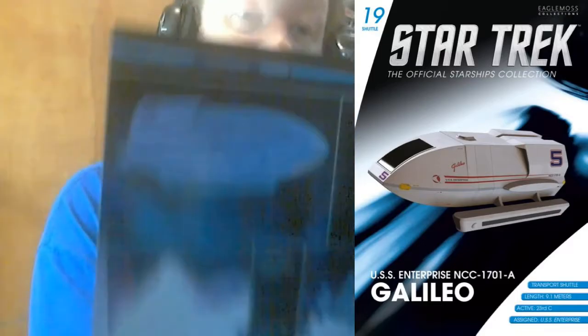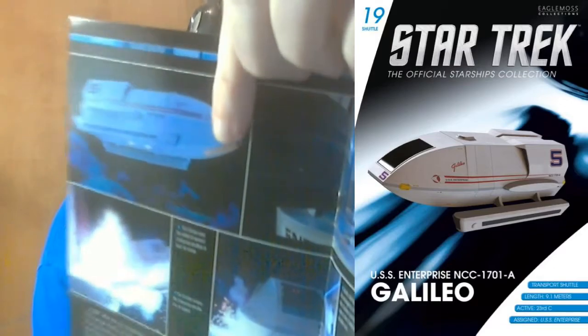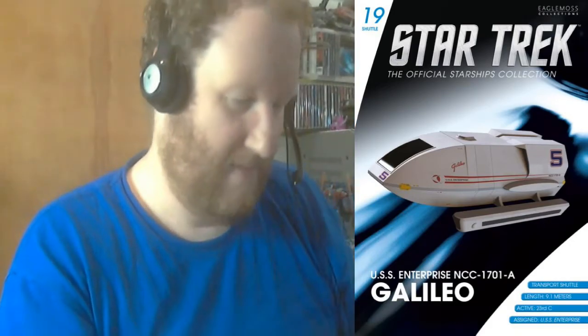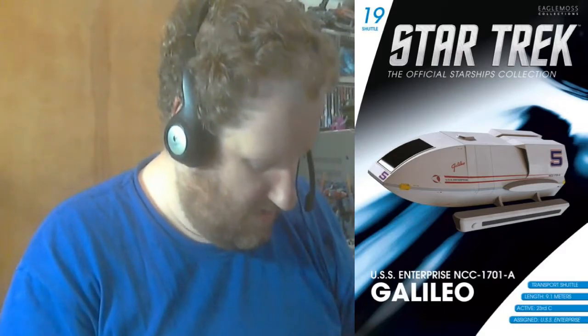I guess, because there's a shot here as the shuttle is whizzing by just above the surface on Nimbus 3. You can see right there. There's the headlight. You can barely see it. It's kind of an orange color, whatever it is, just below my finger. But yeah, it actually does have a headlight. But for whatever reason, they did not show it.